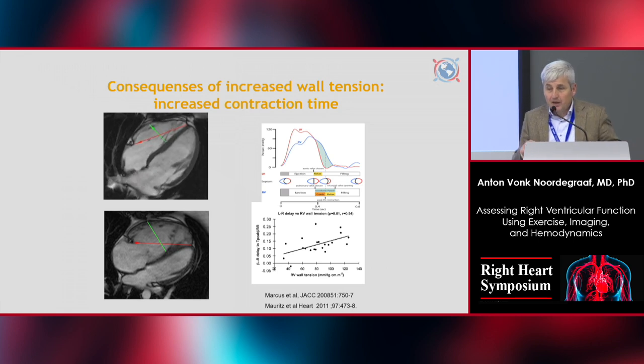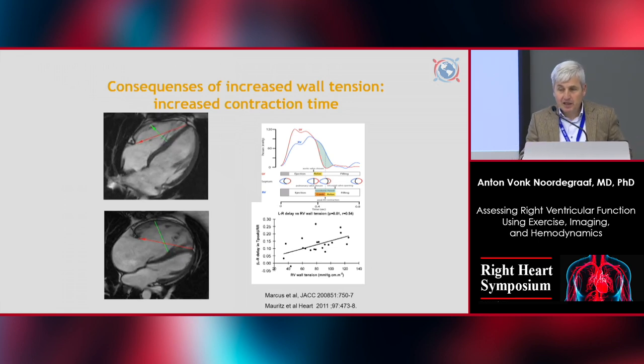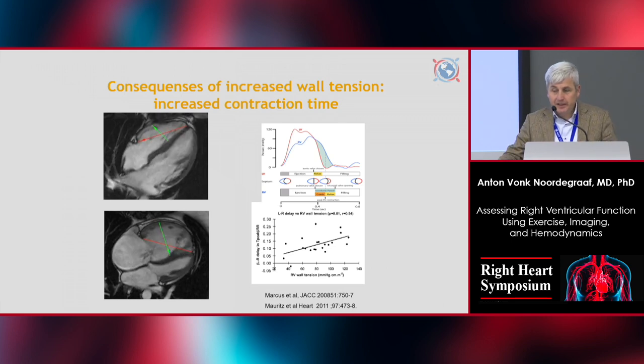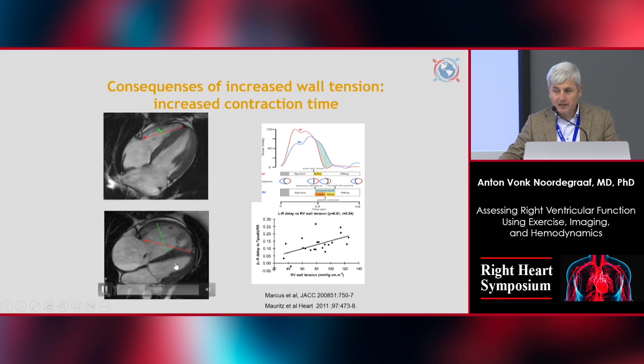And then another consequence of the wall tension is left ventricle wall failure and septal movements. So we see the septal movements very early in the disease already. And it's not because the systolic pressure in the right ventricle is higher than in the left ventricle. The consequence is because the contraction of the right ventricle is much longer than the contraction time of the left ventricle. The left ventricle is already in its diastolic phase, whereas the right ventricle is still contracting. And that moves the septum to the left.